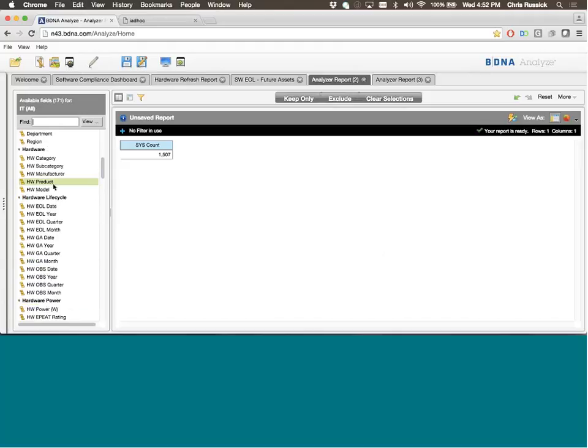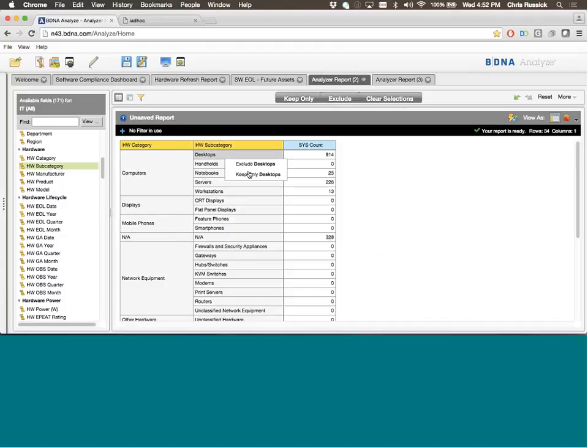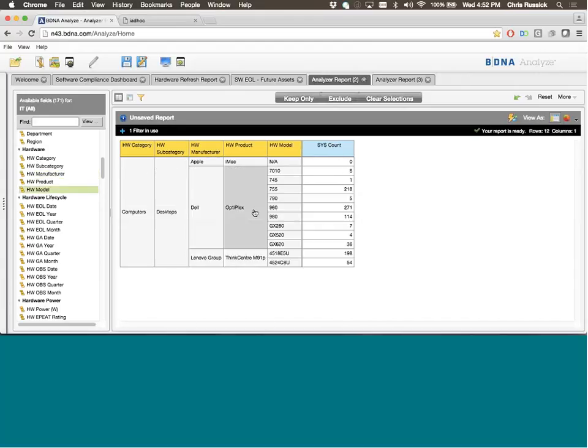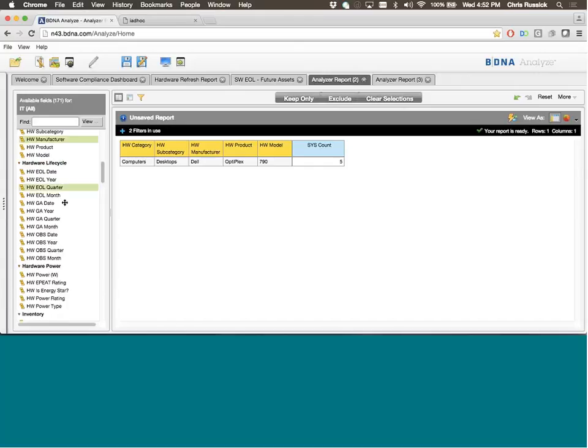the software products information, and we'll bring in category, subcategory, and we will keep only the desktops. From here, we'll bring over the product, manufacturer, and model information. And for today's example, we're going to focus on these 790s, okay? And the reason I need to do this is because we know that these are more than 3 years old by bringing over the GA, the hardware GA year, okay? Excuse me, that belongs over here.